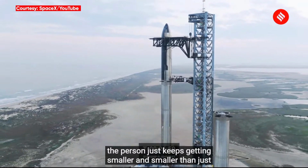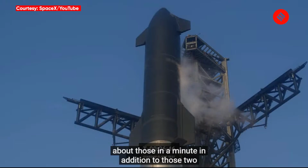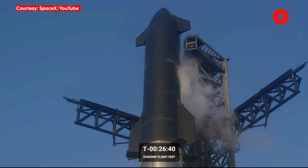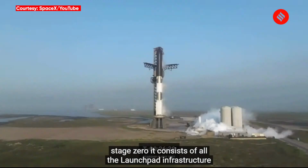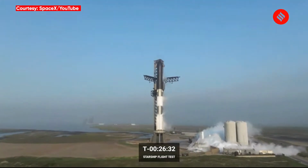Now, just like Falcon 9, Starship has 2 stages, which we'll talk more about in a minute. In addition to those 2 stages, Starship actually has a 3rd stage, which we call Stage 0. It consists of all the launch pad infrastructure built around the rocket, as you can see there on your screen, and it's truly an engineering feat in its own right.